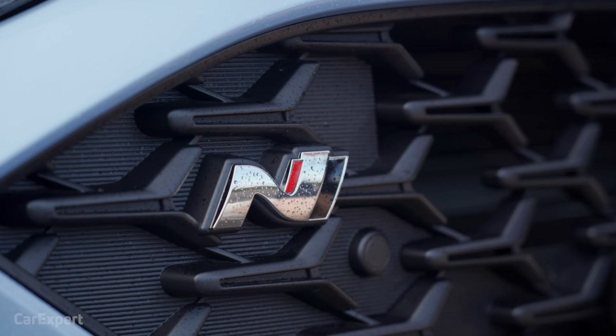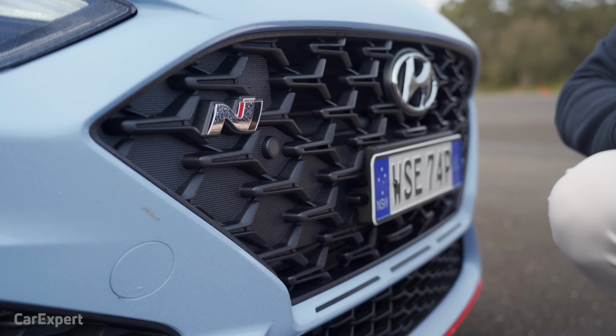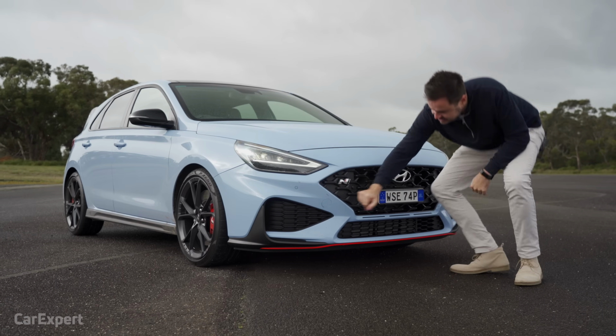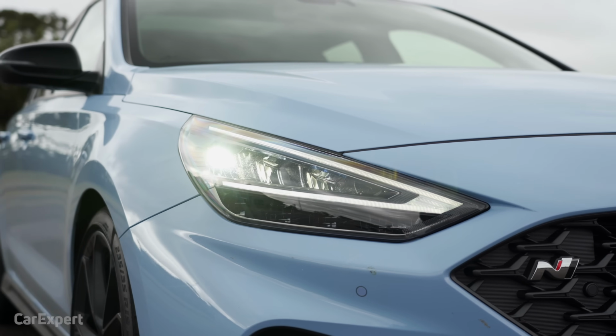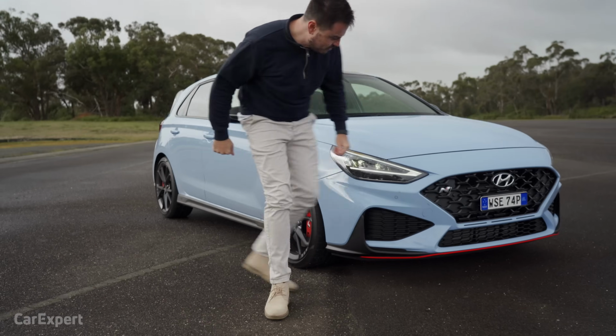So N badge just there, you have this 3D effect sort of waterfall grille. Off to the side here, you can see you have little ducts that shoot out down the side there. Full LED headlights with LED daytime running lights. Whip around to the side here.